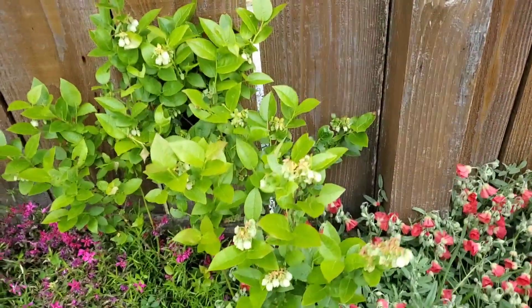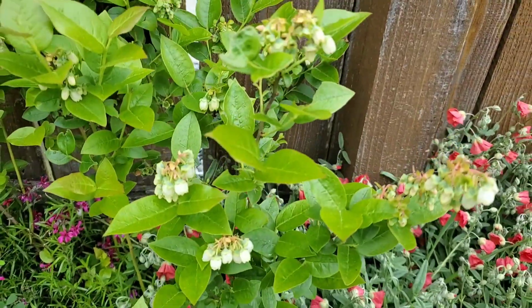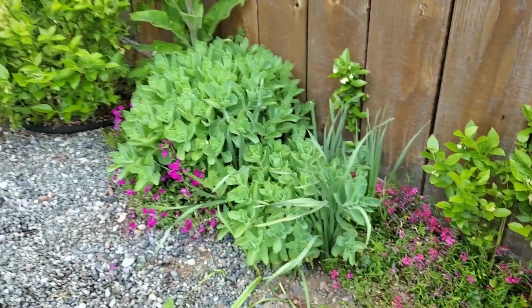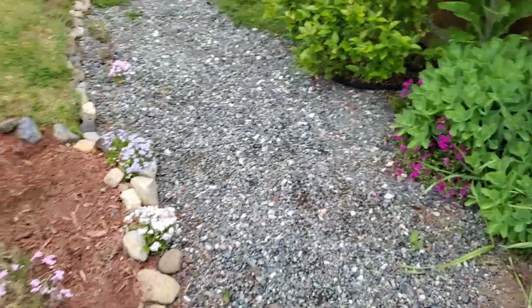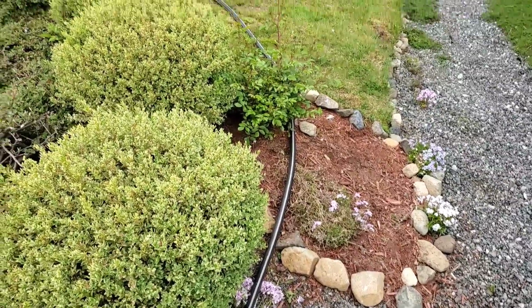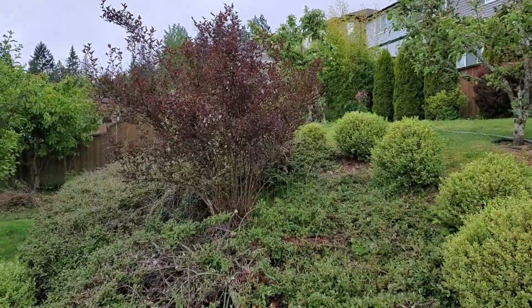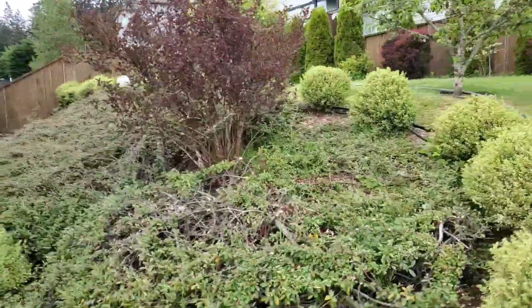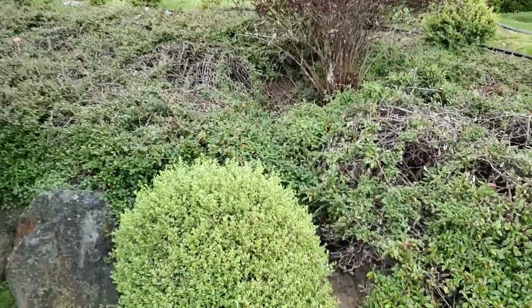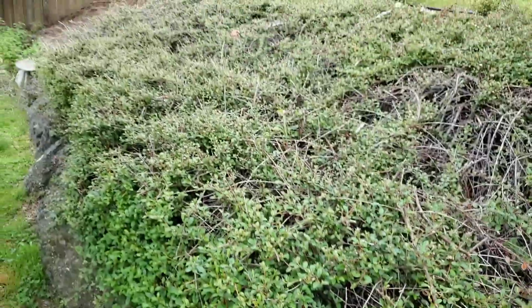And here is a blueberry bush. It's partially finished blooming already, but it still has a few blooms left on it. More autumn joy sedums. Some boxwoods on your left. This is sort of the other view of the bank. The bush in the middle is a ninebark. Swing around this way. That we are likely going to keep, even if we get rid of all of this ground cover stuff that we really don't like.